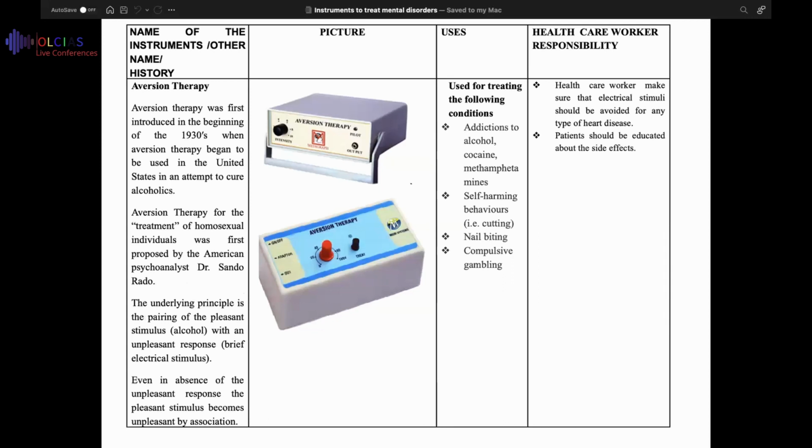This is aversion therapy. You can observe a mission here. You all can observe, this is basically a very good mission. It was formed in the year 1930 in United States, just to cure alcoholic patients. Later it was used much more for homosexual individuals, and many scientists used it for many more mental disorders. I'll just brush up all those things also now.